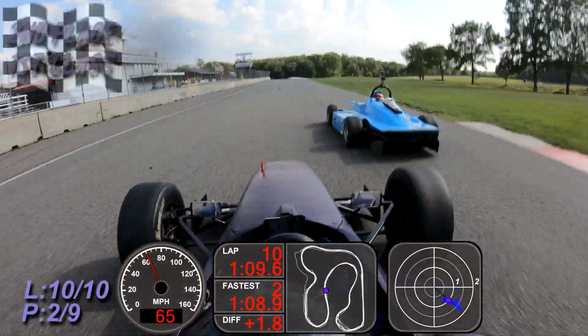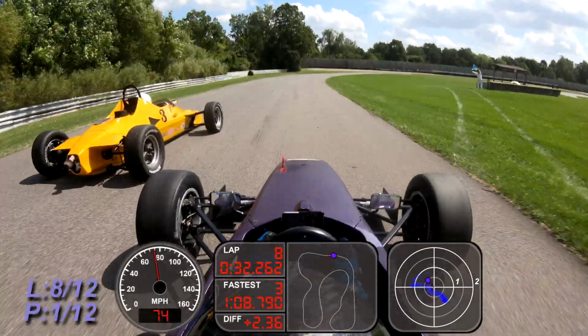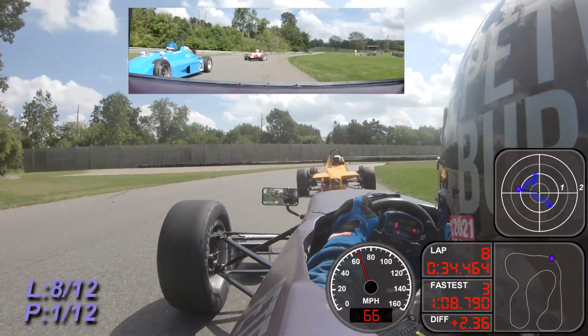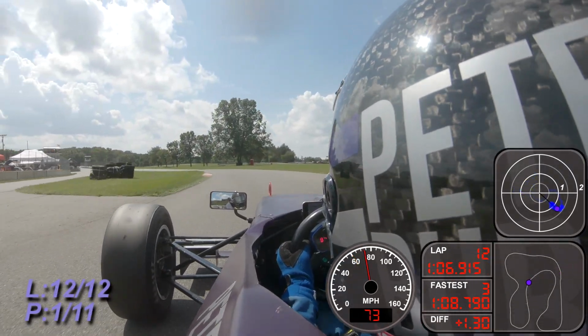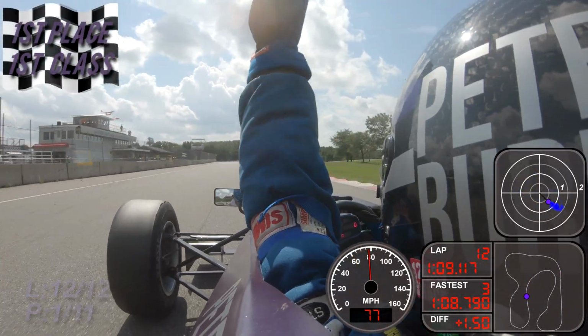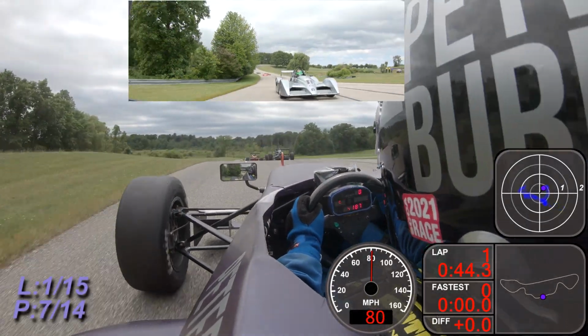Let's see what happens out of Swamp Turn. It's going to be Battaglia, having a look down the inside. Move over, sunshine. Swamp Turn, looking for that checkered flag. And it's going to be Peterborough taking the overall win. He's won it, going up the hill.